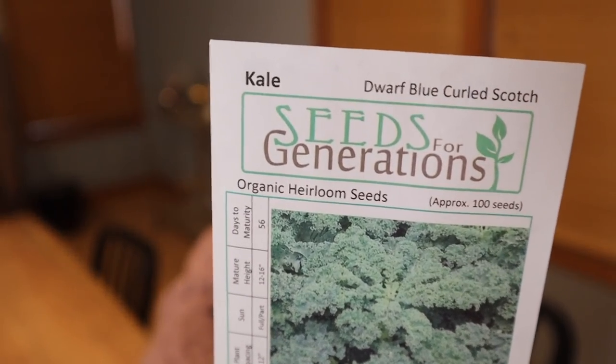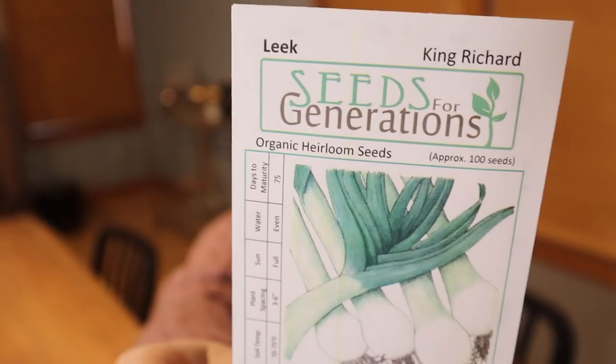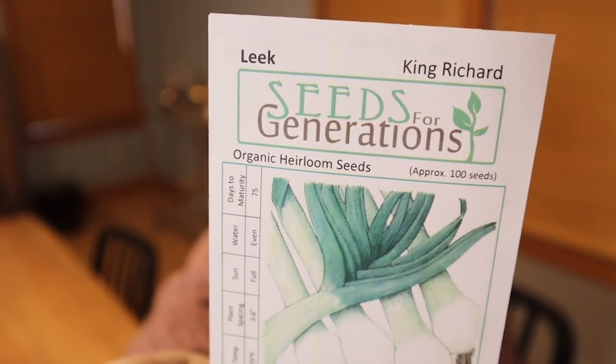Going along with that, this is a dwarf blue kale. And I thought I'm going to try to grow this in some containers. And I'm also going to try to grow this in my greenstalk. So that is why I bought this dwarf blue curled kale. I wanted to try to grow a couple different varieties of leeks.